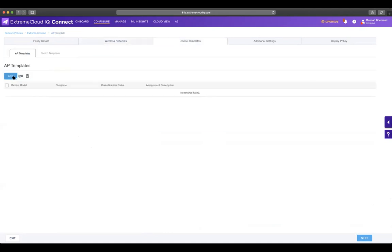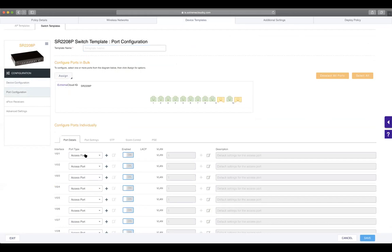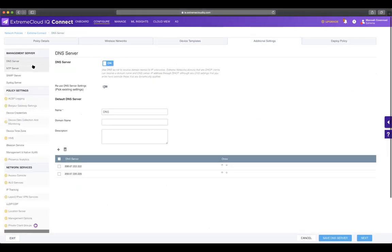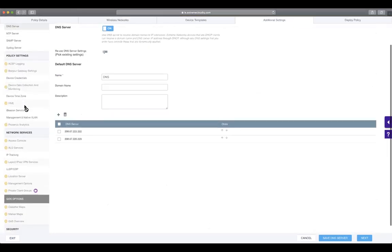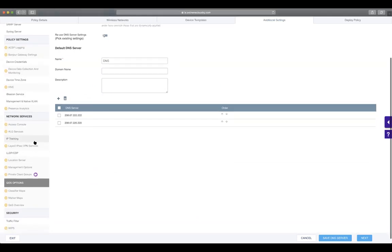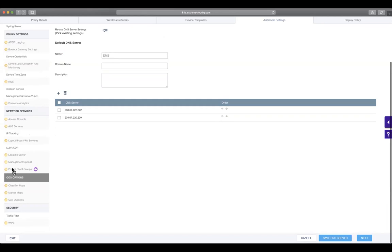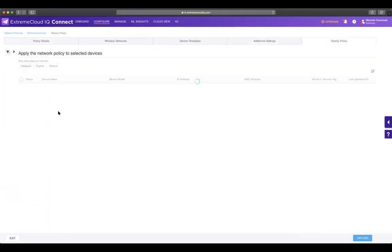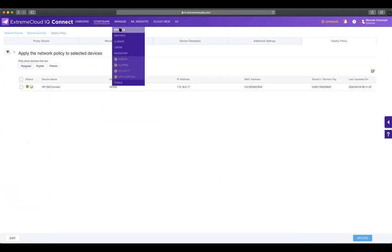So we have some device templates. You can configure your APs, your switches. In the switch template, you can configure, for example, your switch ports, access ports, trunk ports, your port settings. And once we've done that, you can configure the DNS. But the layer 2 IPsec VPN is not possible to configure. Presence analytics to see how many customers are in my shop is possible, but retail analytics is not possible. Security options like WIPS are not in Connect. So once you've done that, you can update your access point and you can manage it from there.